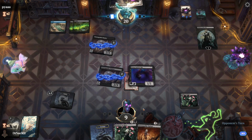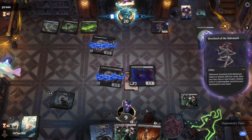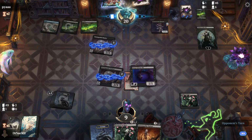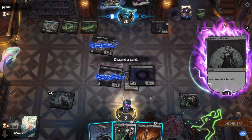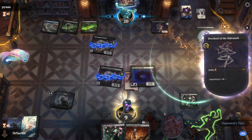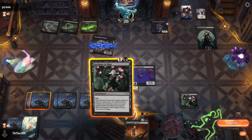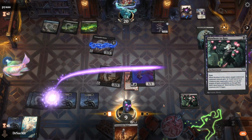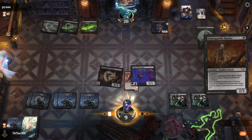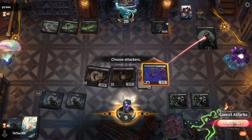All right, we can go ahead and use Nora to kill off that other guy. Still, I hope I get another mana. I needed it. I did. All right, excellent. Here we go. Kill. Another zombie assassin. All attack on our pal Liliana.